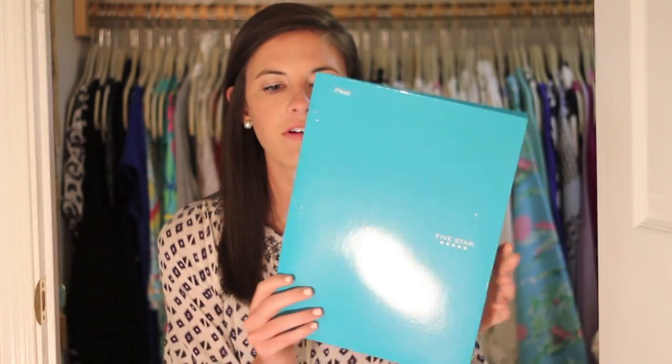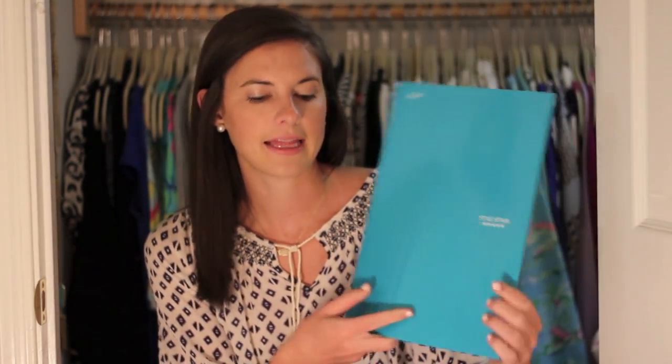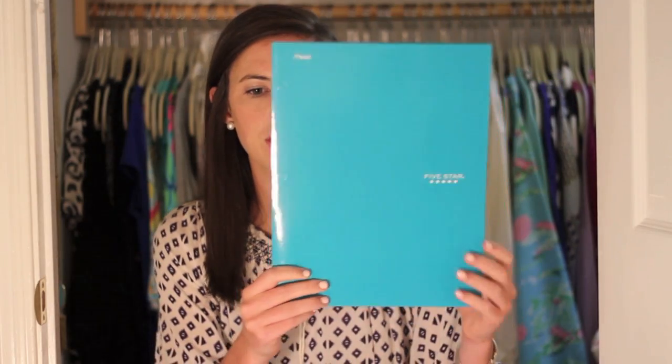And along with each notebook I also like to get the matching folder. So this is just a regular 2-pocket folder in the same color as the notebook. So you may be thinking, what on earth do I do with these? Well, sometimes binders are too bulky to carry around to class, especially in college, because I do like to keep a lot of my notebooks with me. So I'll write all of my notes for a class in the notebook and then have handouts in here.